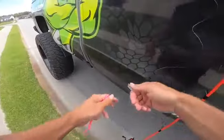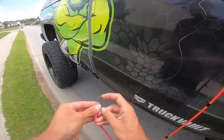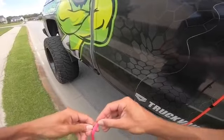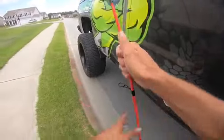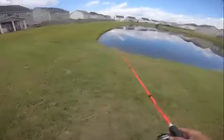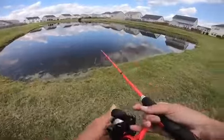We're actually going to start off with a pink one because why not? Just the bubblegum weightless worm. Some fire, boys. I actually caught a 9-pounder on the river on a floating worm, almost 9 pounds. That hook's actually perfect. I thought it was gonna be too big. It's actually pretty good. All right, boys, this is the pretty little pond that we're at today. Super shallow, as you can tell right there.